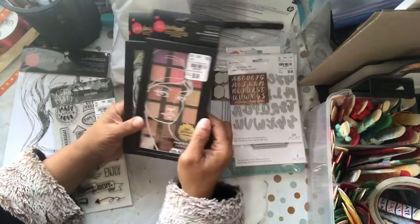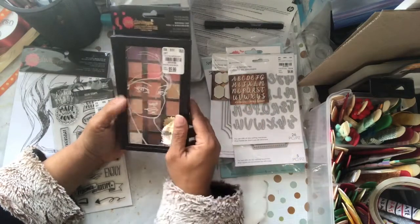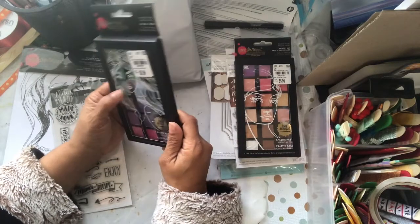And these are more your neutral, nude tones. This is birthday suit, so these I would think you can use more for skin tones and things like that. So they were $5.99, 3, 6, 9, 12, 15, 18 inside of there.